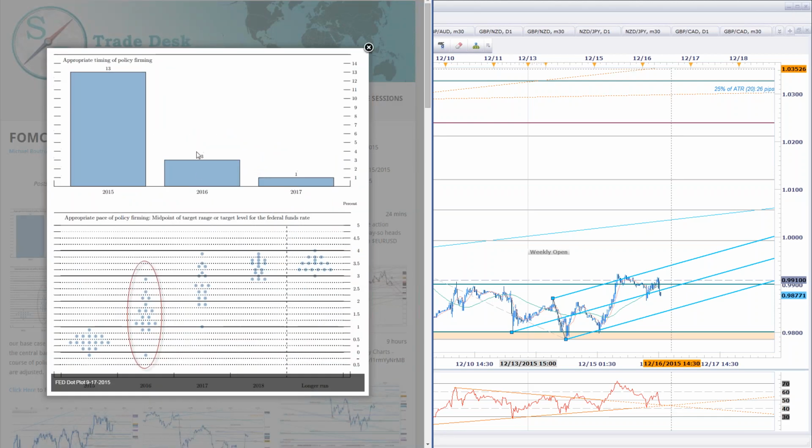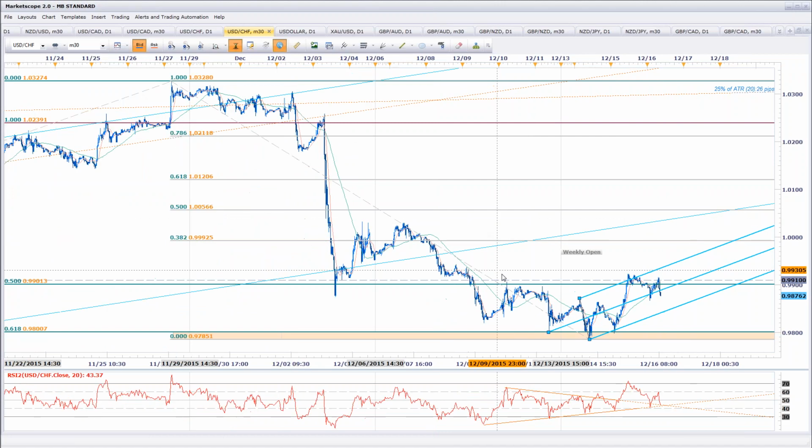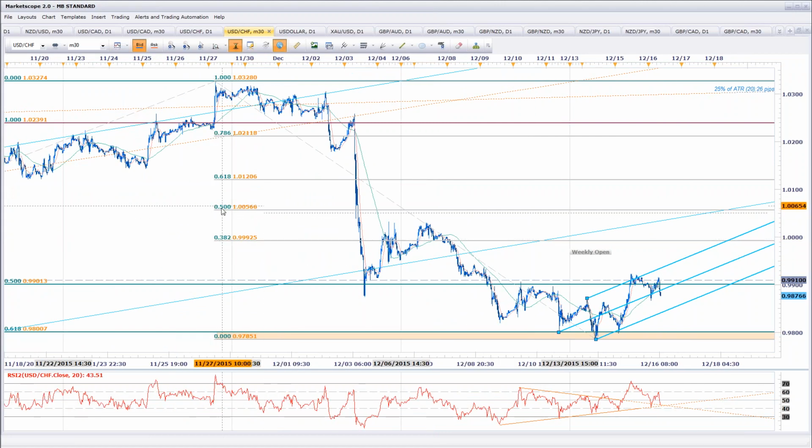You'll see that dollar break through the highs and a break of the upper median line parallel, i.e. the weekly opening range, should give this thing some legs. Looking at 99.25 and basically parity. Or excuse me, 99.92 and parity, right around these regions.